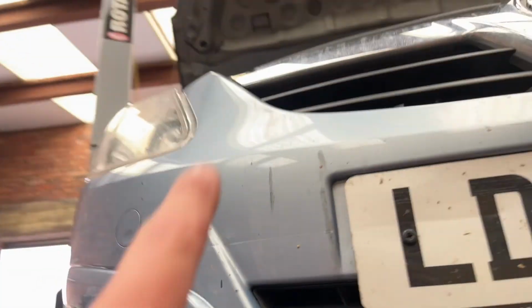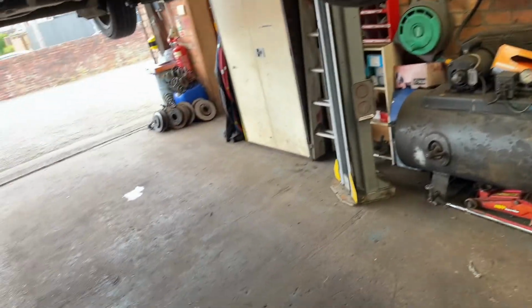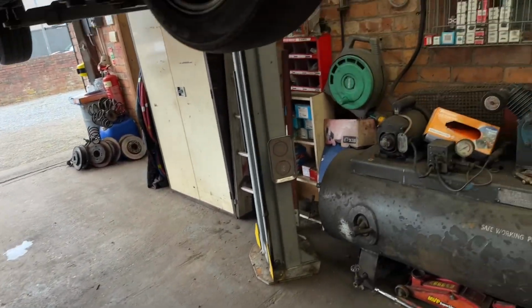The top part of the bumper, we've just super glued it so it's not loose. All this stuff here is not really part of the test. Checking that's secure. We'll have a look at these bad boys, these tyres. Let's grab the torch.